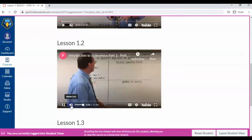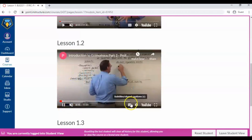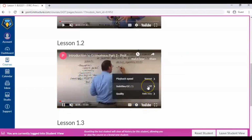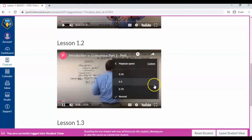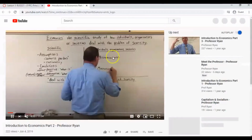Obviously, you probably want to listen to what's happening, but you can mute this one so that you don't hear my voice doubled right now. And then again, you can speed it up if you want to. Under playback speed, let's move it up to maybe 2, to make it really fast. We can break it out to YouTube or make it full screen if we want to.